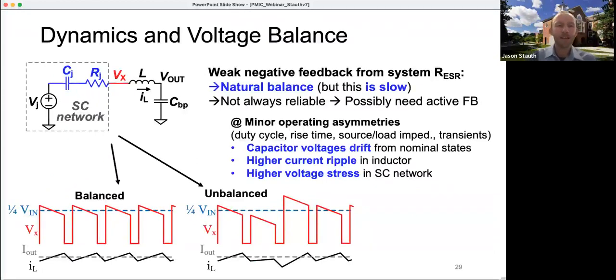So that manifests as capacitor voltage imbalance. And really what that looks like is that, when we have decoupled capacitor voltage states, there is some weak negative feedback from system ESR, and that can lead to this process called natural balance. But it turns out this is slow and it's not always reliable. And it's often the case that you need some active feedback to make sure these capacitors achieve their correct voltage states. If you don't do that, just minor asymmetries in duty cycle, transients, source and load impedance can cause the voltages to drift. And then that can make it such that there's higher voltage stress in the switches than you might have expected, anticipated or designed for, and it can lead to catastrophic failure.